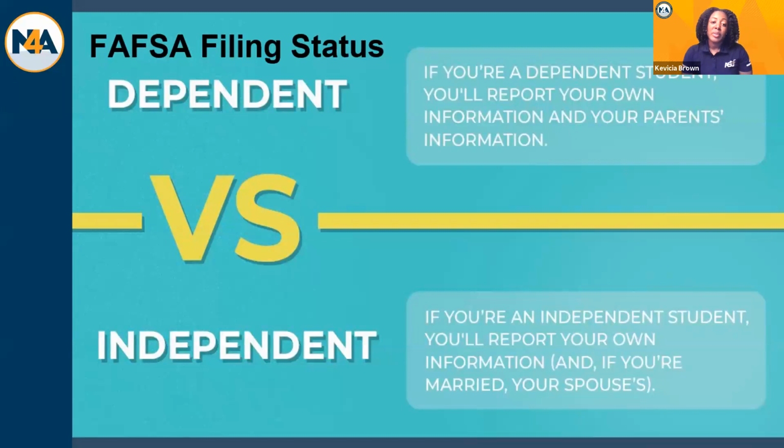So you're going to be asked whether you are an independent student or a dependent student. If you're a dependent student, you're going to report your own information and your parents' information. If you're independent, you'll report your own information, and if you're married, your spouse's. Now, dependent versus independent depends on your age, marital status, veteran status, and source of support. If you're a dependent, the parents or guardians who provide more than 50% of your financial support, and those whom the student has lived with more, should be put on your application.